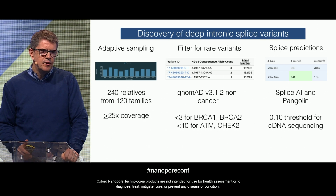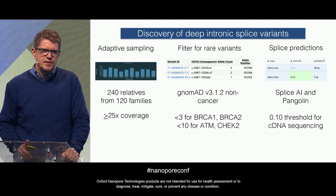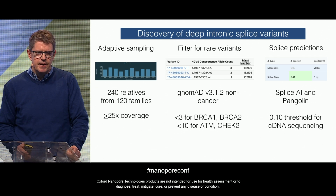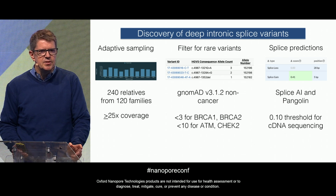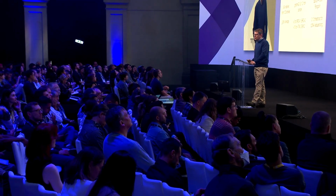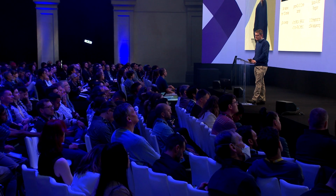Once we've identified all the variants from the long reads, we then do a filtering step. And here we're using the cancer-free participants in gnomAD v3. There are 75,000 participants in that study that do not have cancer, and we thought that was a good filtering group. We do filter for rare variants, so we exclude any variants in BRCA1, BRCA2, or the other genes that are present on gnomAD v3 more than 3 times. We were a bit more relaxed for the moderate penetrance genes and kept anything that had less than 10 occurrences on gnomAD non-cancer v3.